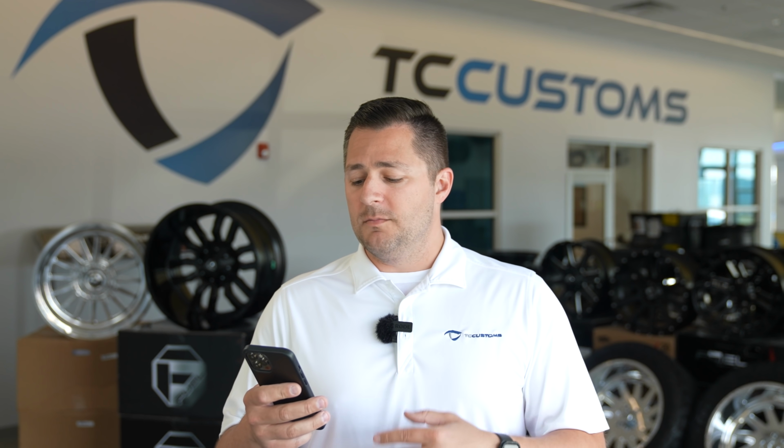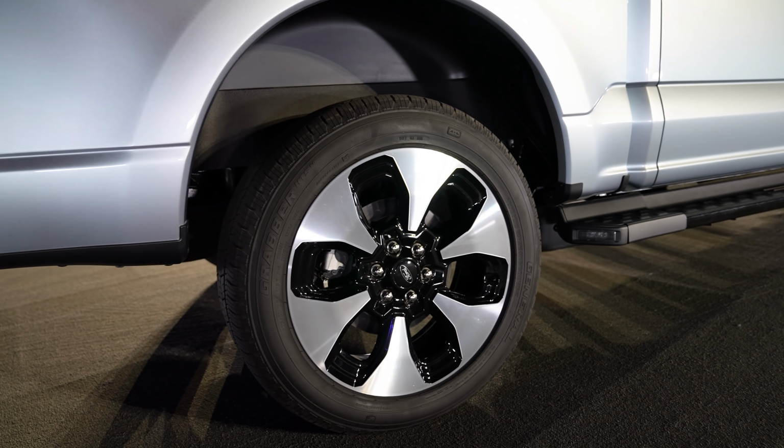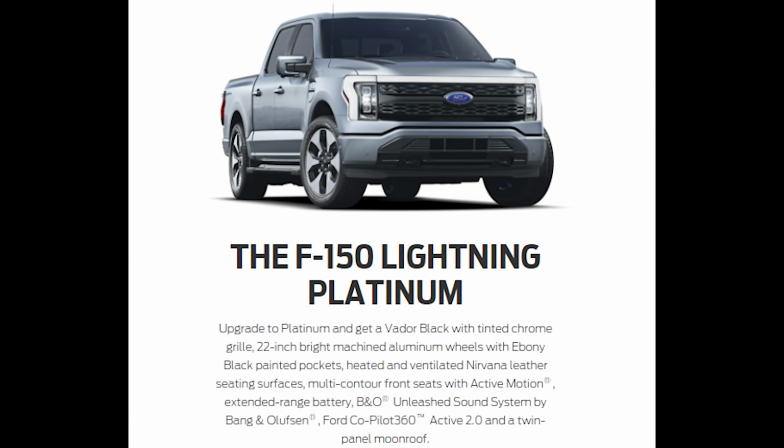So the next thing that I want to talk about is going to be the 22-inch bright machined aluminum wheels, and they've got some black painted pockets in there as well. Now the other thing is you've got heated and ventilated Nirvana leather seating surfaces, and my favorite part is the multi-contour seats with active motion. That's a big fancy word for saying those seats will massage your butt and your back.